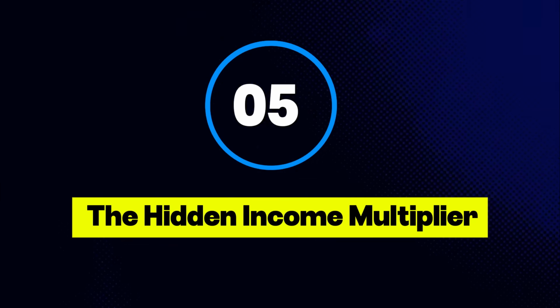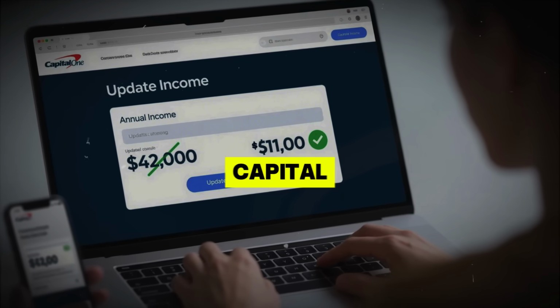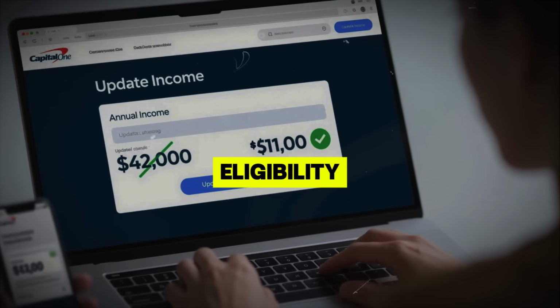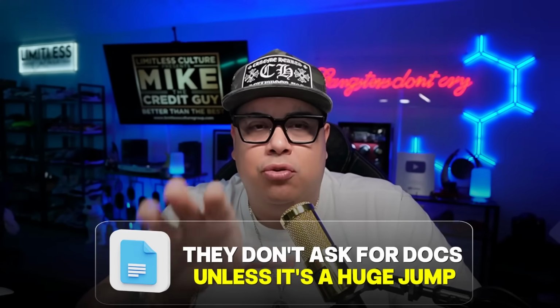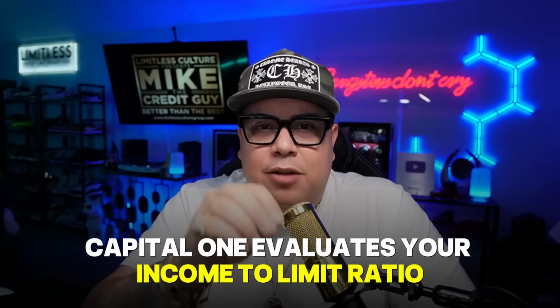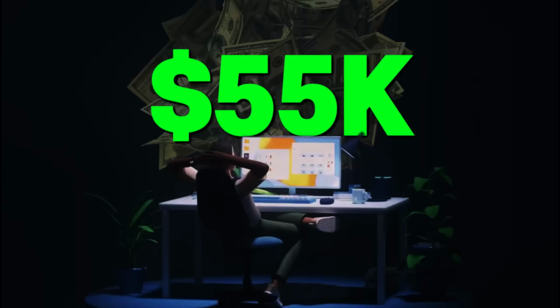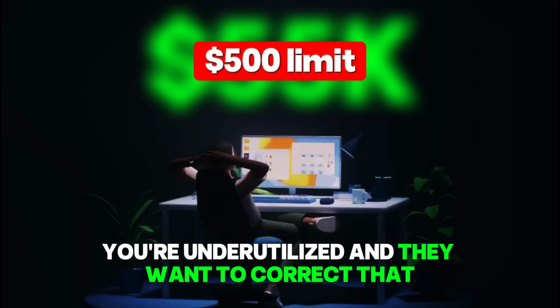Now moving on to step number 5, the hidden income multiplier. Most people don't even know this is a thing, or they just simply forget about it. But updating your income inside the Capital One portal quietly boosts your eligibility. Now remember, they don't ask for docs unless it's a huge jump. So if your income has changed even slightly, or if you forgot to add side hustle money, update it. Because Capital One evaluates your income to limit ratio. So if you're making $55K and you only have a $500 limit, you're underutilized and they want to correct that.